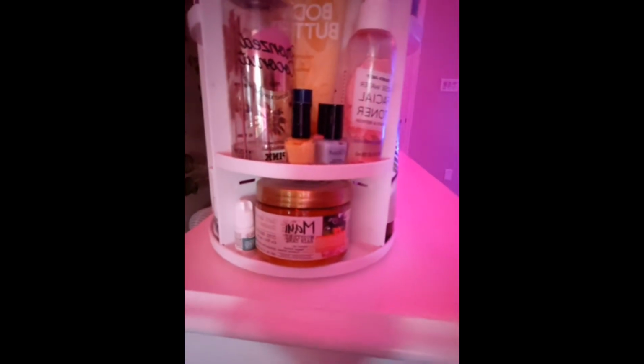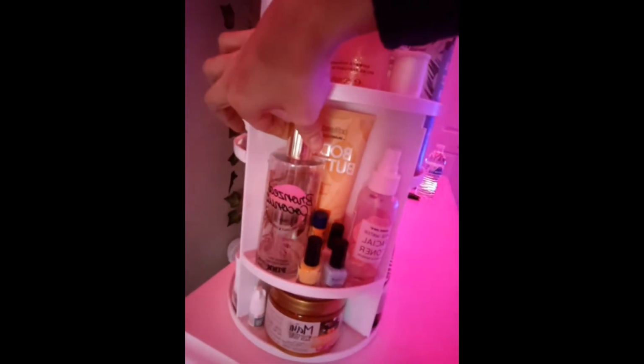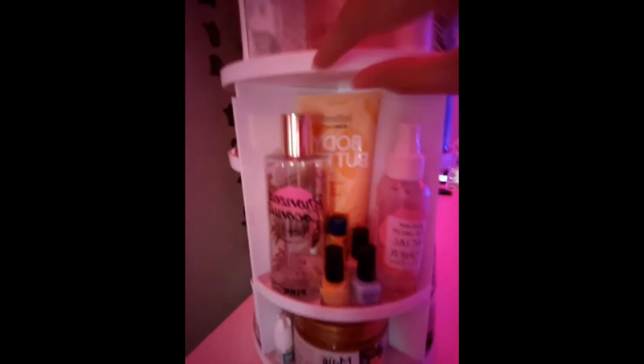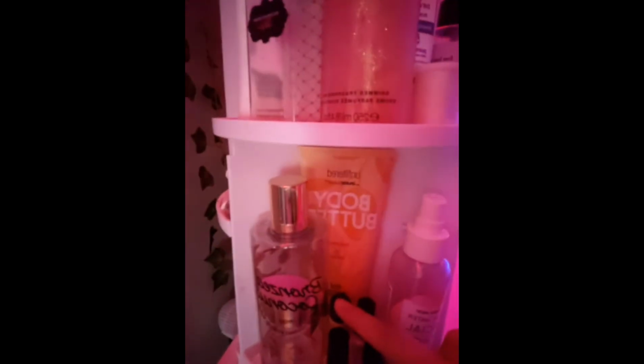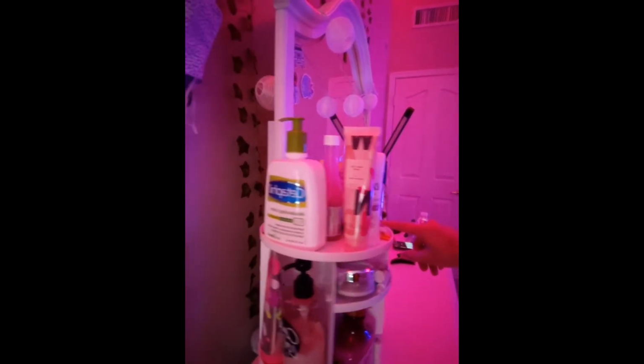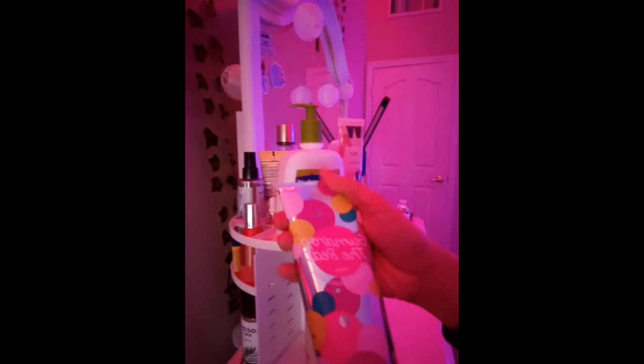She has some moisturizing hair care. Wow. In coconut, what is this? Another miss? Pink from Pink. Yeah, and body butter. What is that? Pineapple and mango. Another lotion. Yeah. This is the one I gave it to her. Another lotion.